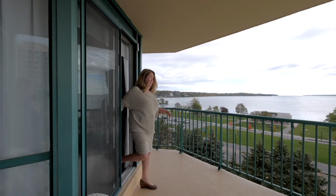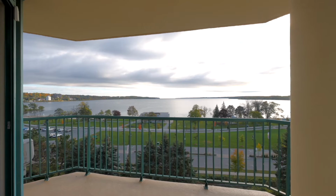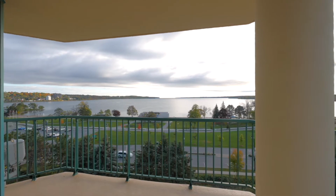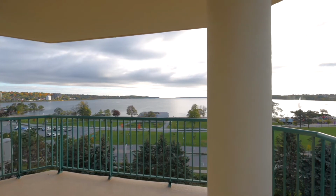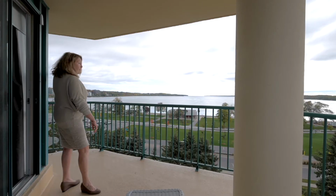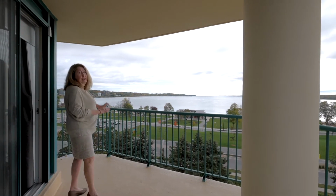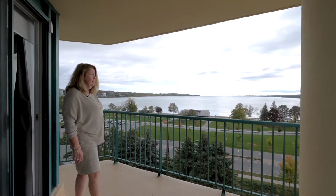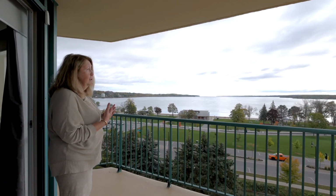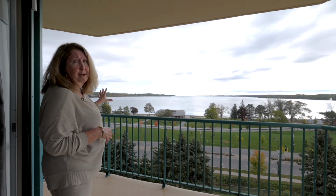And here it is, the beautiful view. This building is right in the center of Kempenfelt Bay. So you see the fountain, you see the hockey rink and basketball hoops, you see the whole bay, you see the city lights, and you also see the beach, and everything that's happening here, the bike paths, everything. But most of all, 24 hours a day, you have this bay and the beauty of Barrie.